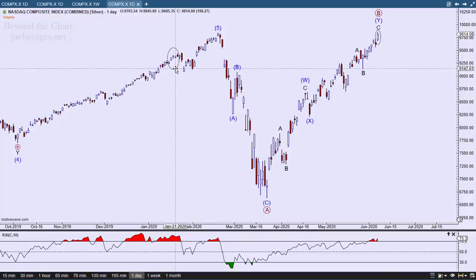Right here, this is where we last saw the extreme that we're seeing right now in the 10-day put to call ratio, the equity put to call. Let me pull that up.